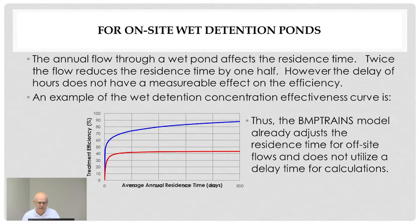Usually you're dealing with somewhere around 31 days average annual residence time. But of course some facilities, ponds throughout the state, could have longer residence times. And maybe this added water coming into the wet detention pond will not affect the average residence time efficiency very much, especially if you're on the higher part of those curves. So thus, the BMP Trains model already adjusts for residence time, and really the delay time has very little effect. I mean, you're delaying maybe 10 hours, 6 hours, or whatever, and your residence time may be 31 days or 100 days, so it affects very little. That delay time affects very little the calculation.